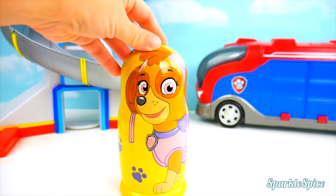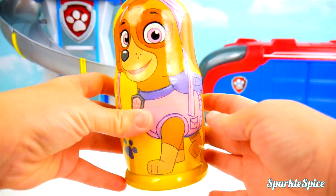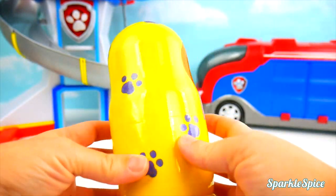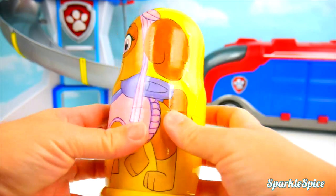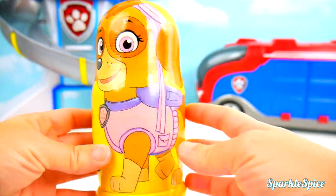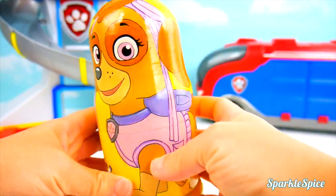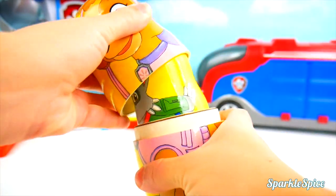Whoa, look at what we got here. Looks like a nesting doll with Sky on the front. Wow, it's yellow and has purple paw prints. Sky is wearing pink and purple. Let's check out what's inside.